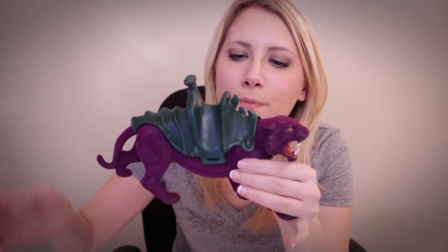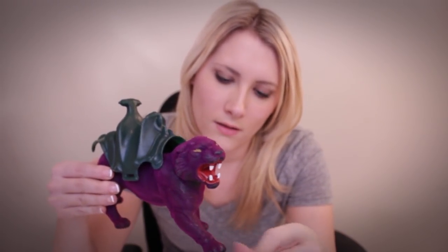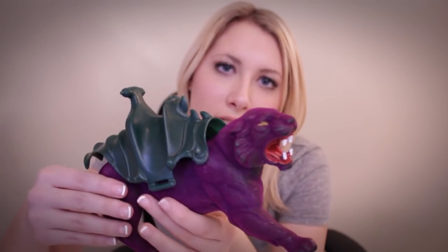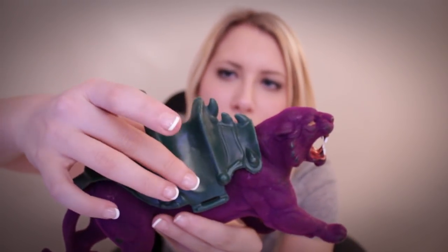I'm going to show you the other one. This is Panther. And he's just the evil counterpart to Battle Cat. He's the companion of Skeletor. And he's got a little saddle thing for Skeletor to ride on.